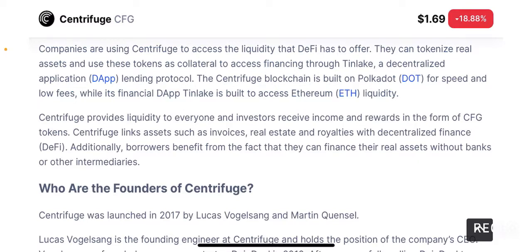So with Centrifuge, you can technically tokenize your land and bring it into the Centrifuge platform, and you can lend it through a dApp called Tin Lake, which is a dApp on the Centrifuge ecosystem that can be used to lend your land at an interest rate that you can set, and technically lease out your land, not actually leasing it out, but doing it in a digital decentralized manner and earning passive income along the way, right?